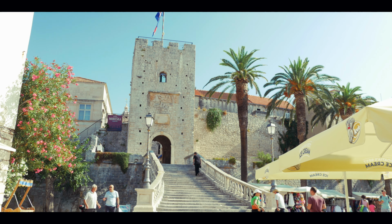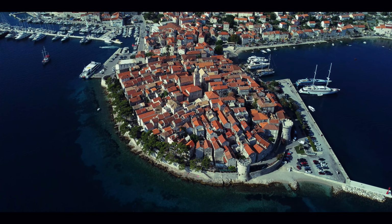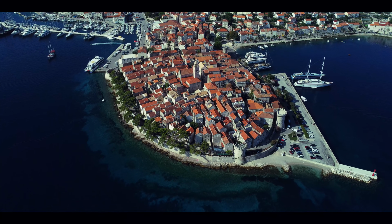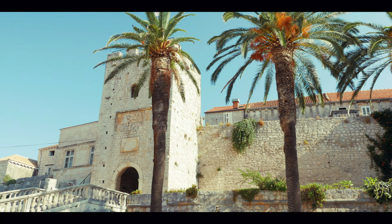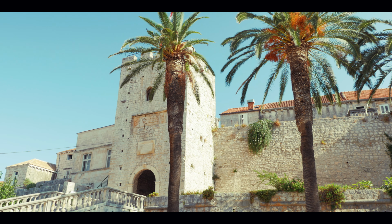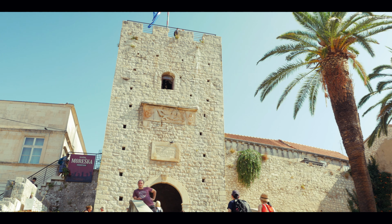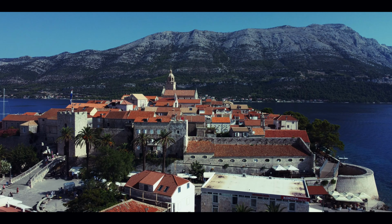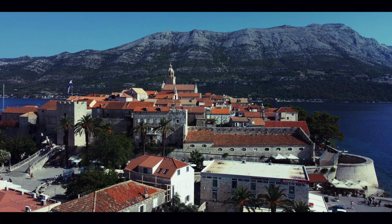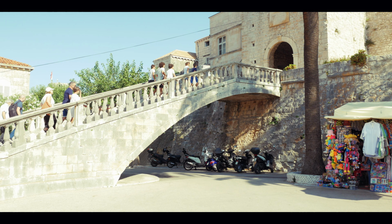The entrance to the fortified old city walls, which surround the town in almost a perfect circle, starts at the land gate and the Revelin Tower. This tower was constructed using the local stone in the 13th century. On the top of the Revelin Tower, you will notice the statue of the Lion of St. Mark, a nod to the town's Venetian influence. For those who don't know, the lion is the symbol of Venice.